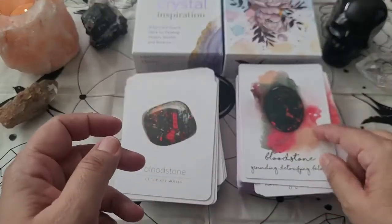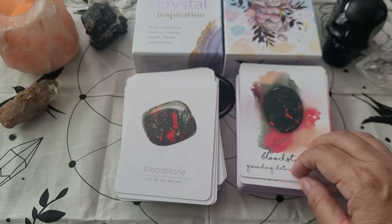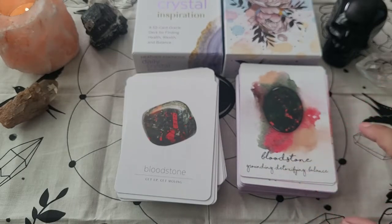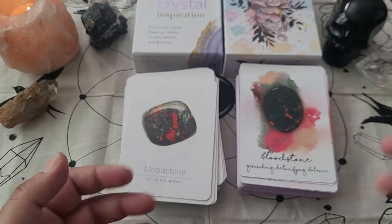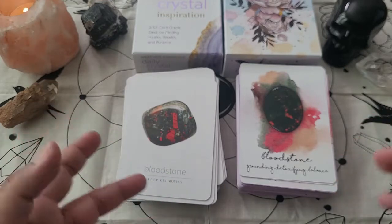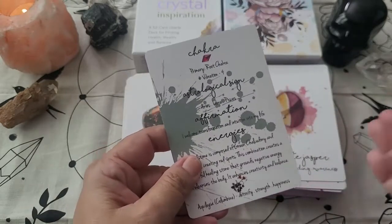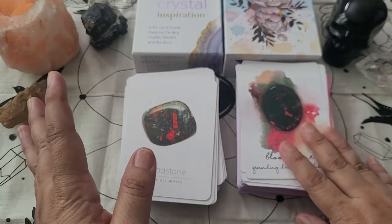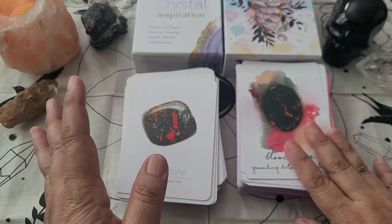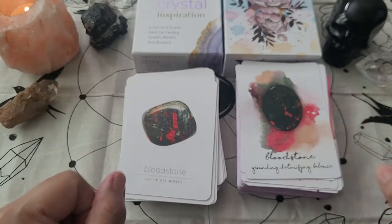So if you're doing some magical workings, I can see how the Radiant Crystals cards would be beneficial in that respect, because you can really narrow down what astrological sign you're working with and what flowers to pull in to match that energy. So this deck would be useful because everything's right here. It's kind of easy to work with, but there are some cards not included in this deck where I just thought, wow, really? That should have been included.